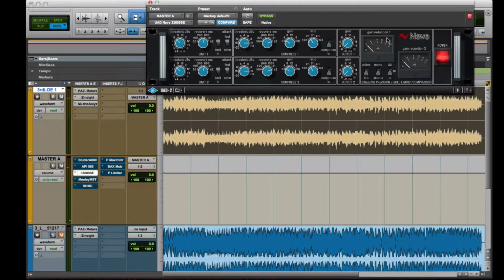All right, and so if you're watching that gain reduction, you could see that the bass is actually what keeps moving that needle. So the bass is probably the loudest thing in the track right now that keeps tripping that off. So it's kind of smoothing out that bass a bit.